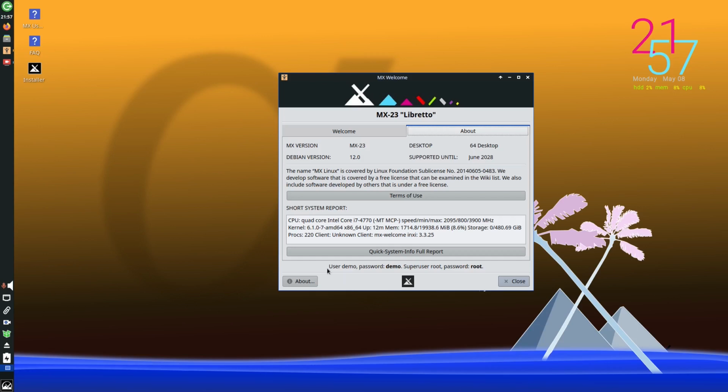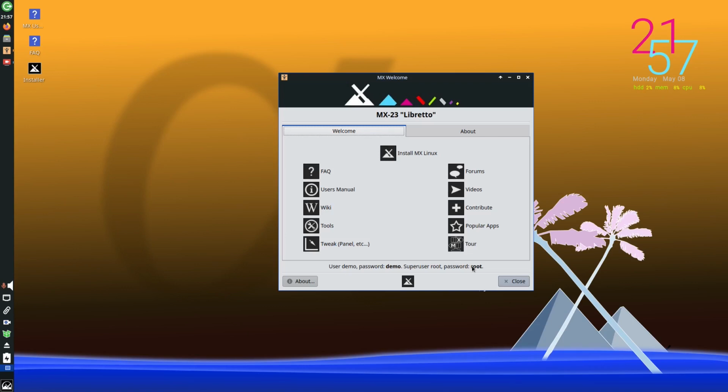Okay. And I'm a fool because I wanted to install Simple Screen Recorder, and then it goes, MX Package Installer, you need to enter the password. I thought, damn, what is the password? So I looked in the FAQ and I looked in the MX user manual, and of course it's just written down here straight away on the welcome screen. Far be it for me to actually look at the information provided, eh?